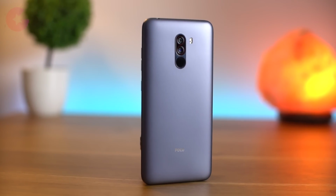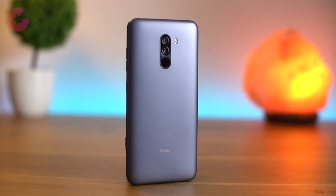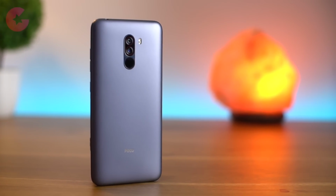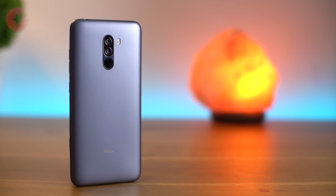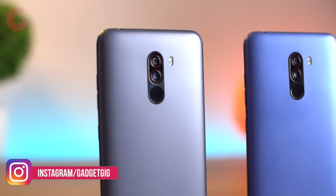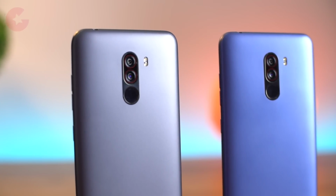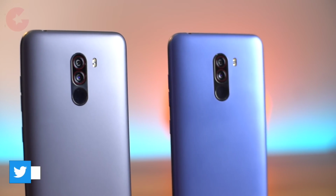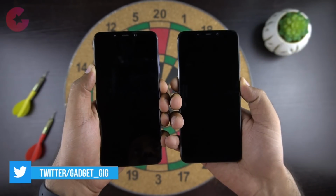Then at the back we have the dual camera setup, where we get the 12 megapixel primary camera with an aperture of f1.9, and then we get a 5 megapixel secondary camera for depth effect. There is also a dual LED flash next to the camera. The fingerprint sensor is located right below the camera, which is also circular, so one might easily touch the camera lenses by mistake instead of the fingerprint sensor. Now let's turn it on for the first time.